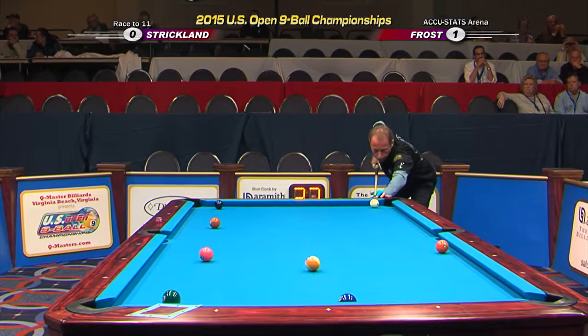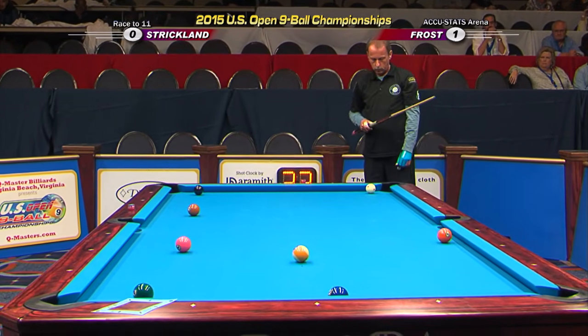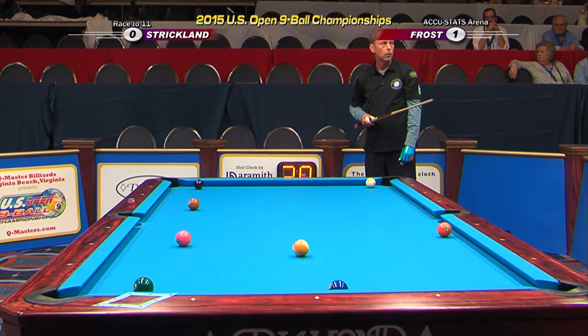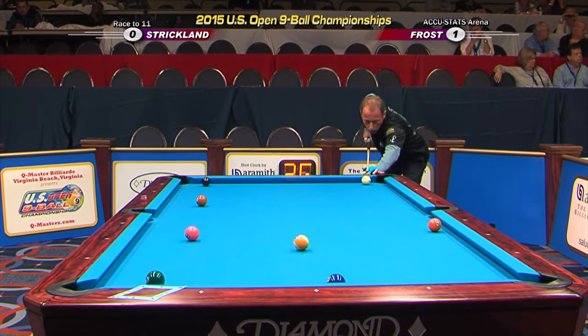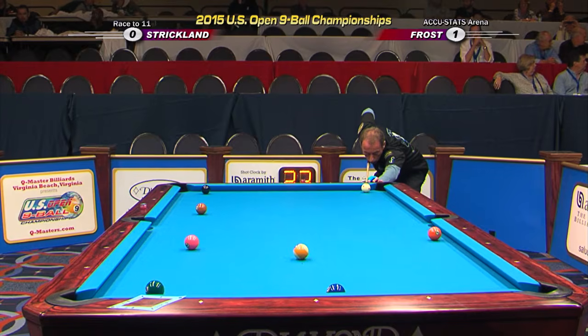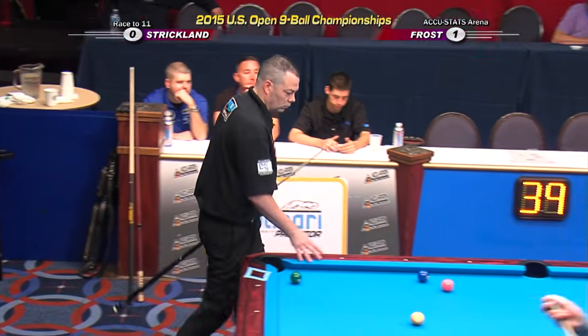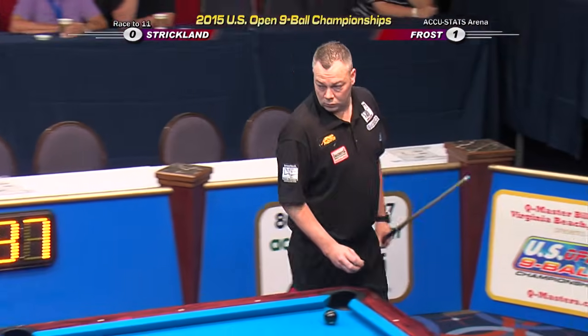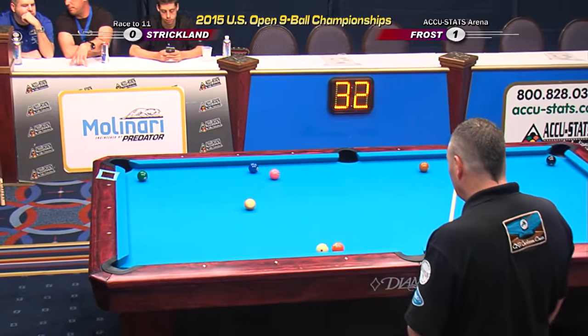Now Strickland comes to the table with this distasteful circumstance. He wastes no time. Oh, no. He's going to recalculate here. 40-second shot clock in effect. Historically not a problem for Earl Strickland. Good shot there. Underneath the 5, maybe. No. Well, given the distance, that's about the best Frost can hit the 2, but he ain't going cross-side with it. I know that.